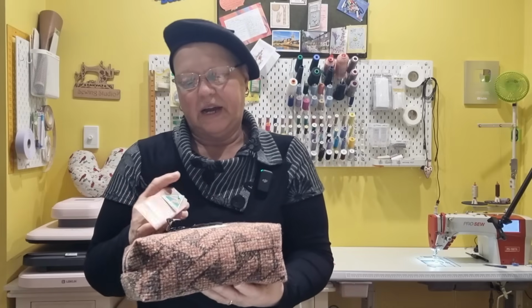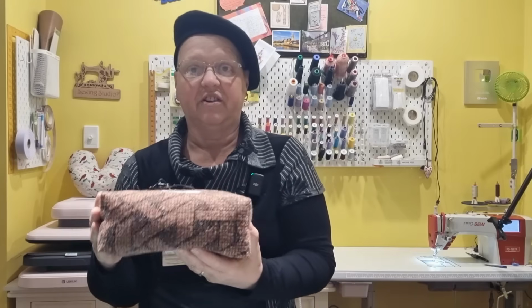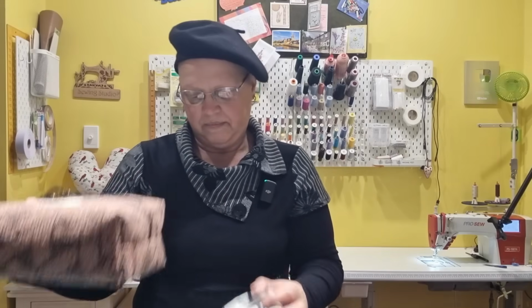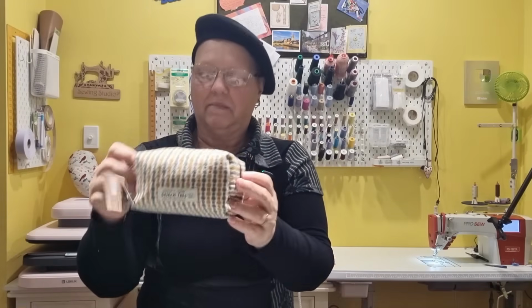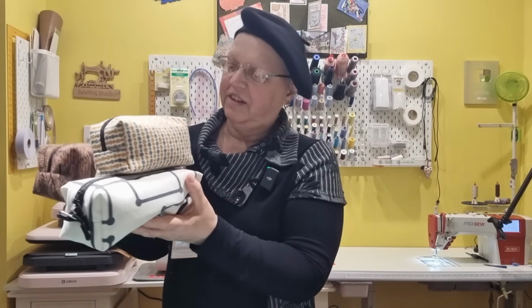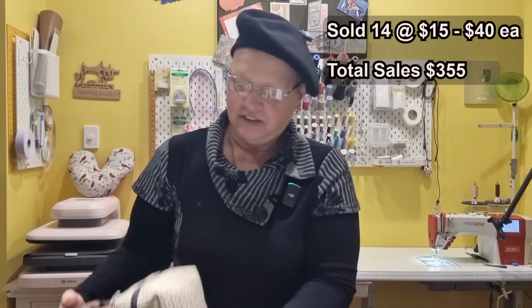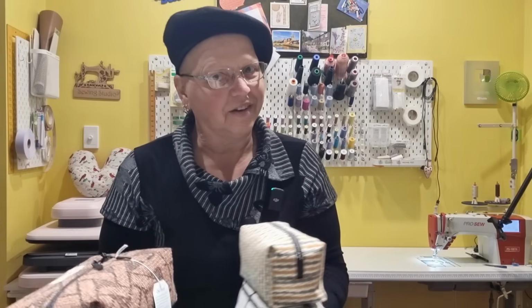And probably also because I advertise that it's all rescued fabric, people are probably more drawn to this kind of material than they are to quilting cotton. So that's a larger one. That's a smaller one. This one's actually made with 1 sample swatch fabric, and this one here is as well. So the zippered box bags, I've sold 14 of those in assorted sizes. That's earned me $355, and I sell these anywhere between $15 and $45. Now that's Australian dollars as well.